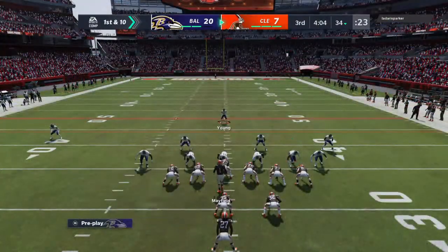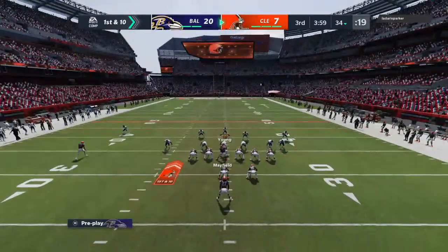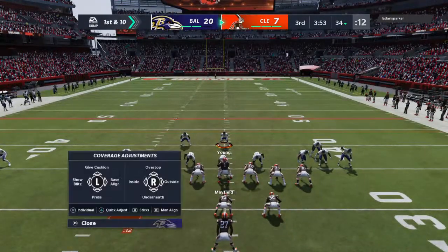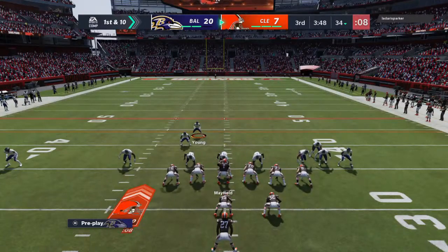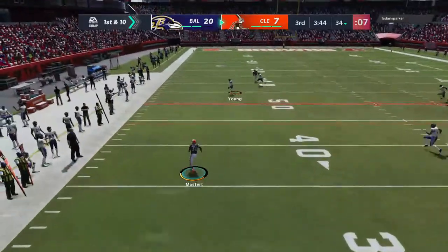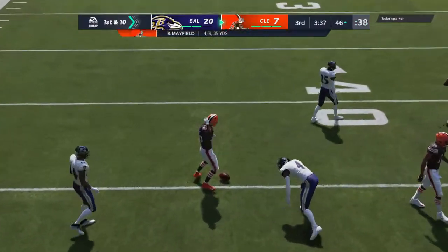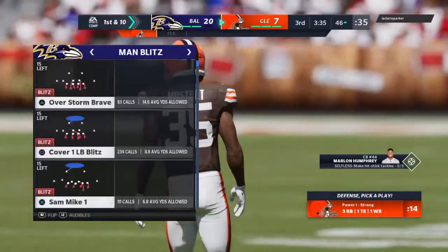Now after the run by Hunt, here's 1st and 10. Mayfield looks to throw. That's complete to Mostert out of the backfield. And he'll be taken down, but not before they work it across midfield. A good pickup there of 20 yards.